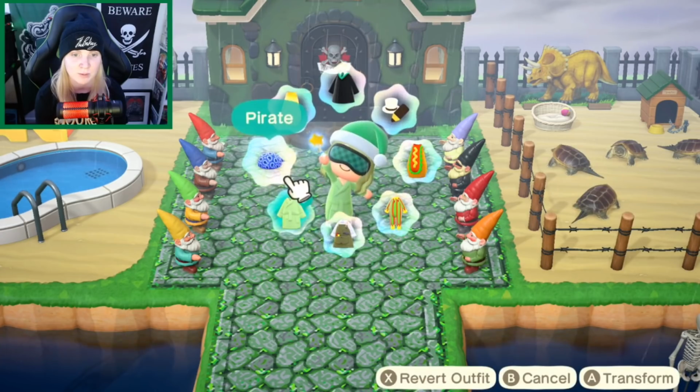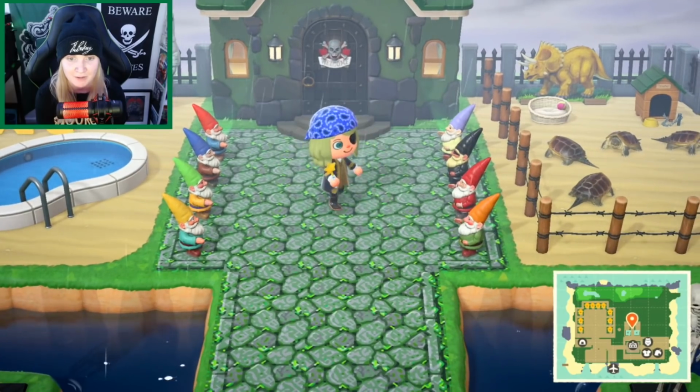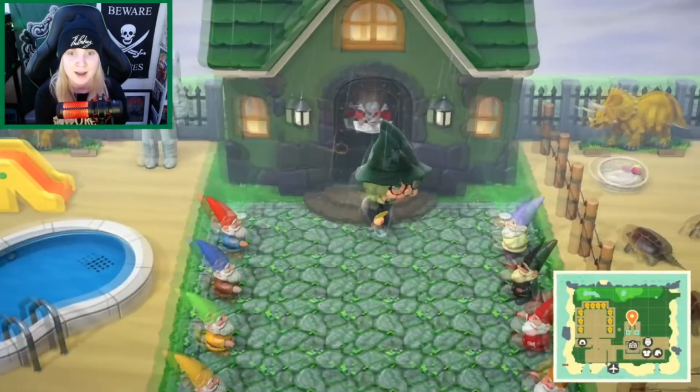Can't really see much when wearing those. Pirate outfit. They don't have a pirate hat on Animal Crossing, which is really weird. But this is my little pirate outfit. I really want there to be a pirate hat. And my duck outfit is here. Very random. This is my house.